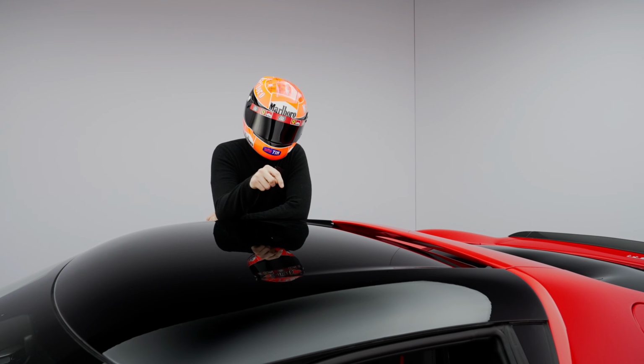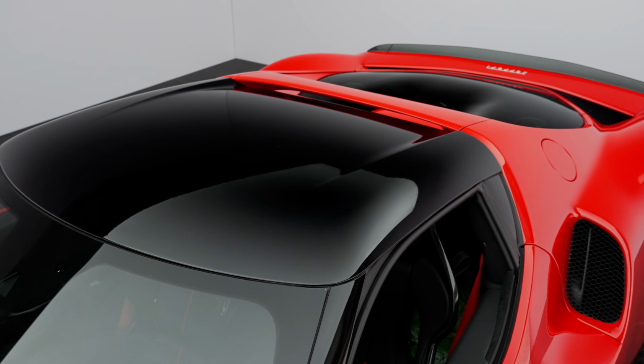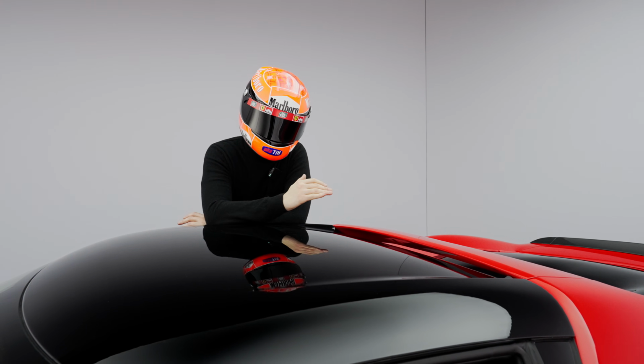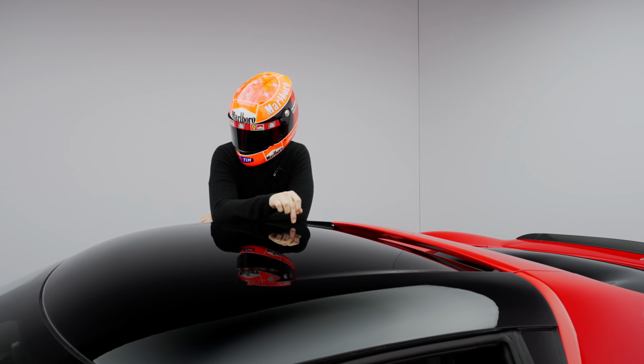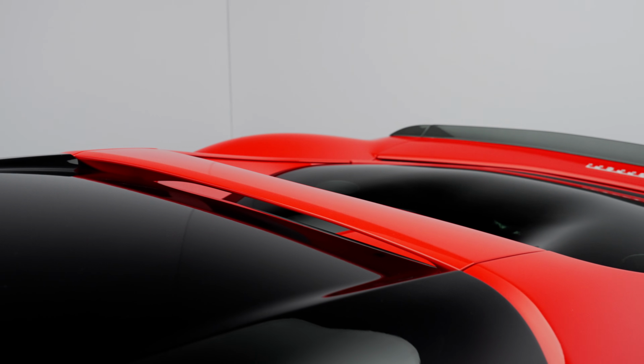Then what catches your eye here is the black roof. This is not standard, this is also an optional extra. Usually the roof would be red, but in this case, to give it a little bit more of an accent, this one is black. And here we have a little spoiler, which gives you some extra downforce.